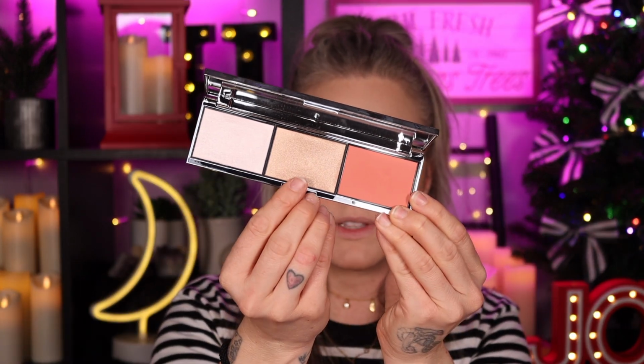I'm gonna start off with the middle shade here, which is called Avalanche. This feels really similar to the highlighter that she came out with in her summer collection. It's not super creamy because it is cream to powder, but this one actually has a little bit more of a powdery feel to it. I'm just gonna swatch the two highlighters for you guys, okay? So these are the highlighters. So let's go ahead and apply Avalanche.